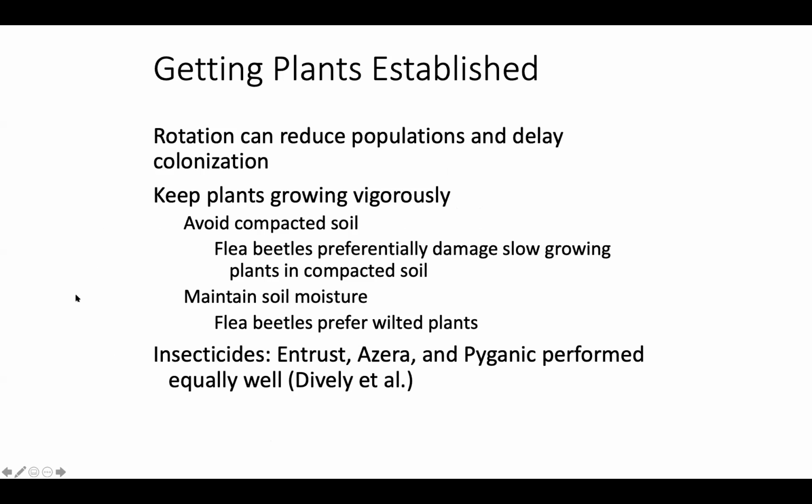So if you're just trying to get plants established, you can try to rotate, again, away from where you had a lot of brassicas last year. So another reason to try to group your brassica crops together as much as you can. Keep your plants growing vigorously. Plants that are growing weakly or are wilted are much more attractive to flea beetles.